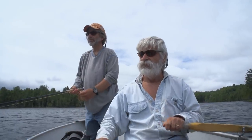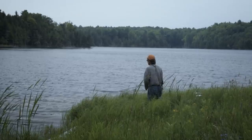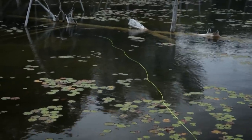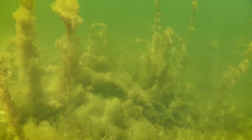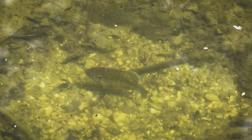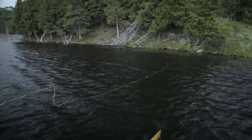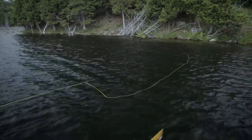Fish won't be everywhere in any lake or river. Try shallower water first, then try deeper water. Fish around log jams or weed beds. In the spring, look for the saucer-shaped nest that sunfish and bass make when they spawn in the shallows. Fish over these nests are typically very aggressive and will attack any fly that comes near them.